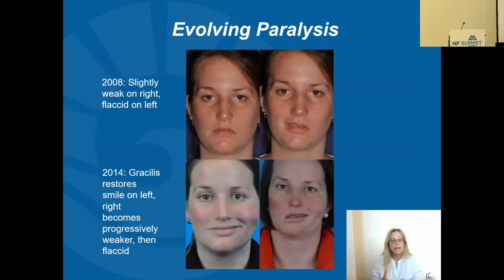So when we try to make a plan for facial paralysis associated with NF2, we first have to think about what bucket that face is in and how that face is going to evolve over time. The other thing to really keep in mind in NF2 is that the facial palsy situation can evolve. And this patient with NF2 really tells that story nicely.